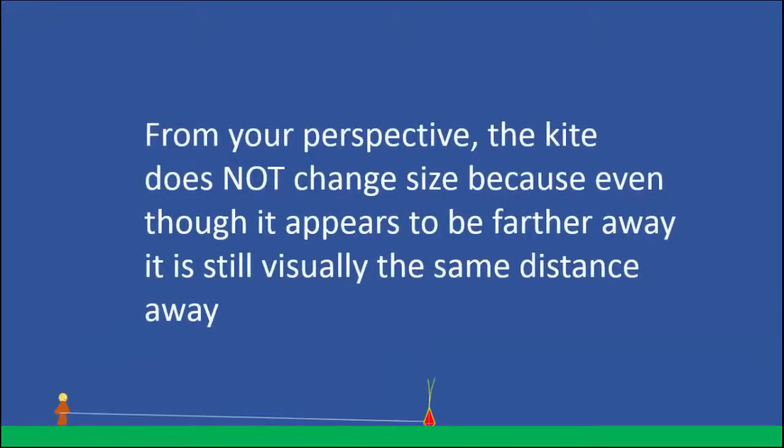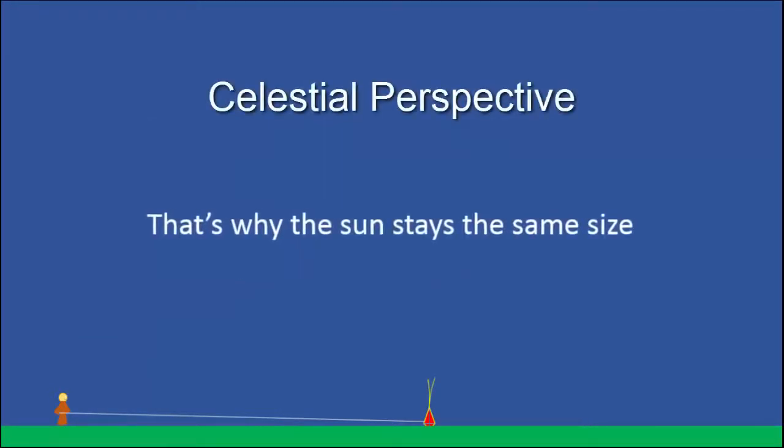Kind of like if you're flying a kite, right? And you have the kite and it's a mile overhead, well, it'll appear a certain size, right? But let's say it takes a nosedive, but the string stays taut, so it goes all the way to the ground. Now it's a mile further down the road from you, but it's still the same size visually, right? So that's kind of how this works too.